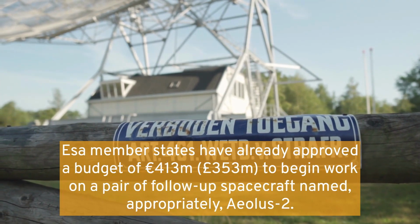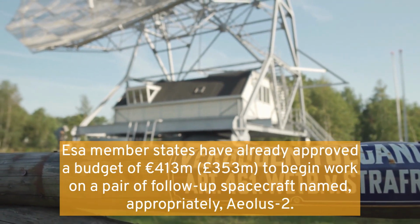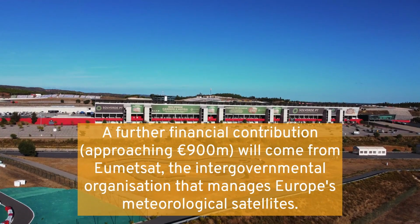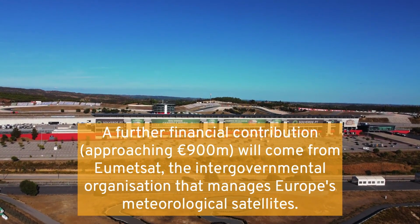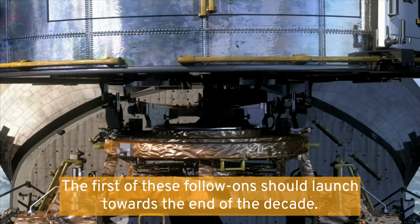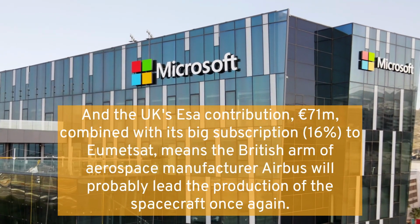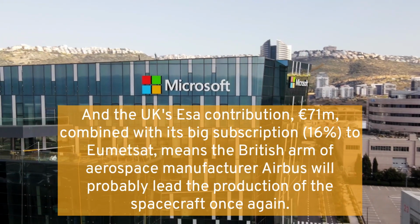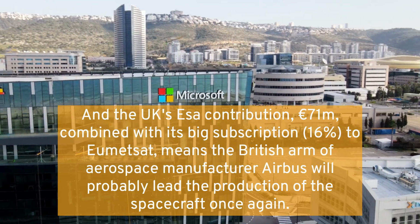ESA member states have already approved a budget of €413 million, £353 million, to begin work on a pair of follow-up spacecraft named, appropriately, Aeolus 2. A further financial contribution, approaching €900 million, will come from EUMETSAT, the intergovernmental organization that manages Europe's meteorological satellites. The first of these follow-ons should launch towards the end of the decade. And the UK's ESA contribution, €71 million, combined with its big subscription, 16%, to EUMETSAT, means the British arm of aerospace manufacturer Airbus will probably lead the production of the spacecraft once again.